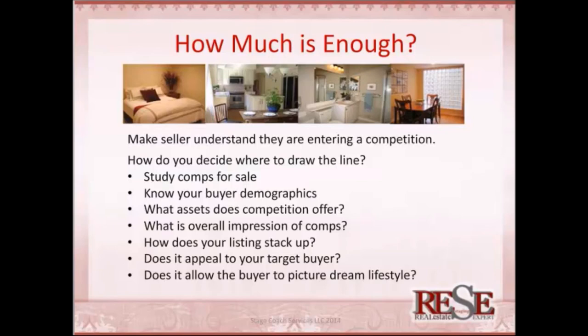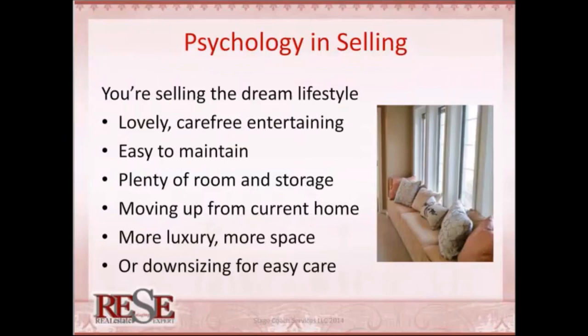So these are the kind of questions you need to ask and your seller needs to understand, so that they realize that if they only need to do a little bit to compete and be the best, great. But if you look at the competition and they need to do a little more to keep up and get in the running for an offer, that's how you set the bar, okay? You need to know how you stack up. The buyer is going to put their offer in on the house that gets them as close to their dream lifestyle as possible for the least amount of money, the best value.